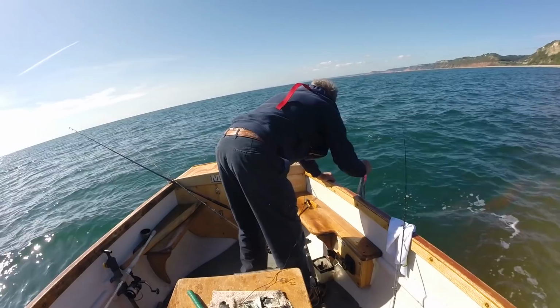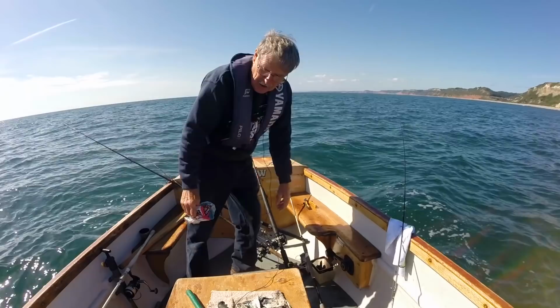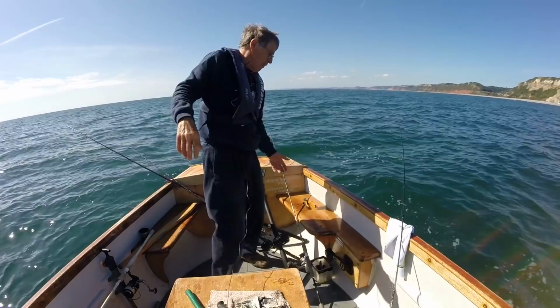Listen, it can't do any harm, a bit of chum. Oh, what a jellyfish down there. I'm going to have to change camera lenses, people. That is a thing the size of a dustbin. That is ridiculous. I can't show you with that camera, but if I said a jellyfish is that big across the head and that long, I wouldn't be kidding. Whoa.